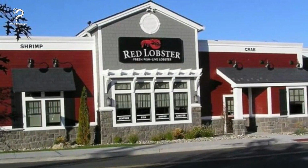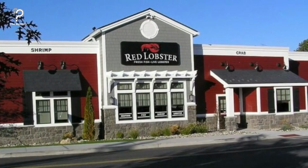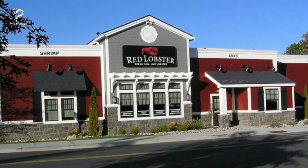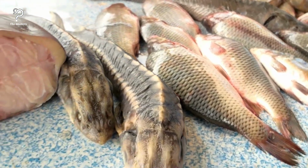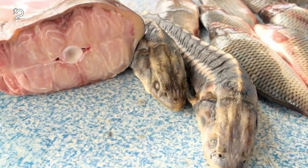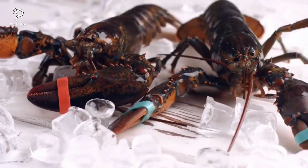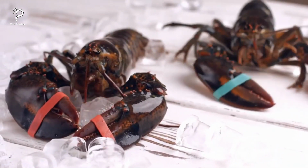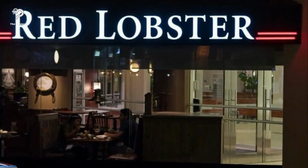Red Lobster says that it vets its long-term suppliers around the world in person before entering into a partnership with them. Naturally, this ensures that the company knows exactly where the fish that arrives in its restaurants comes from. The chain can also ensure that the delivered produce is of the highest quality. The seafood restaurant claims that its suppliers comply with sustainability guidelines within the fishing industry, and these standards are regulated by official bodies such as the Global Sustainable Seafood Initiative.